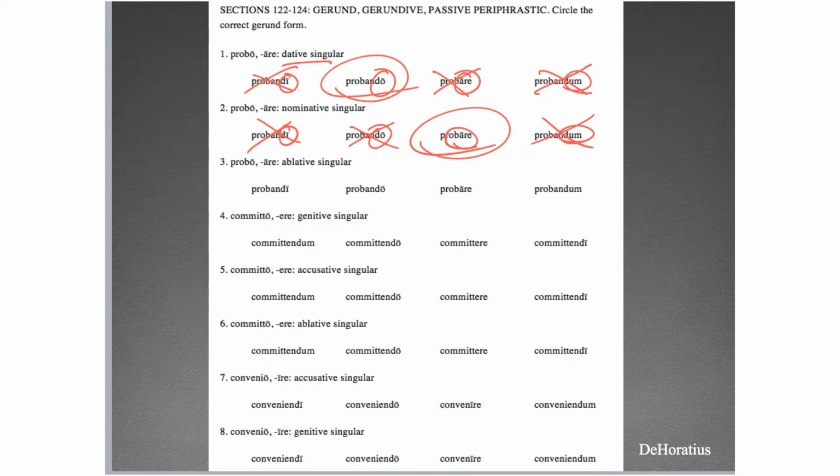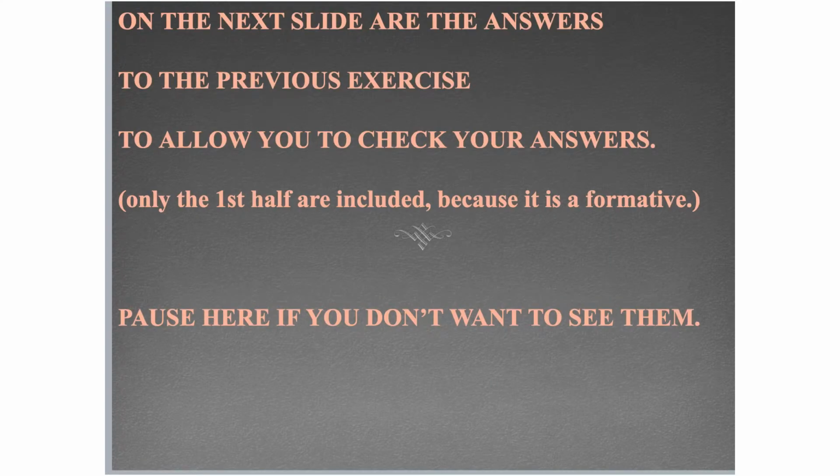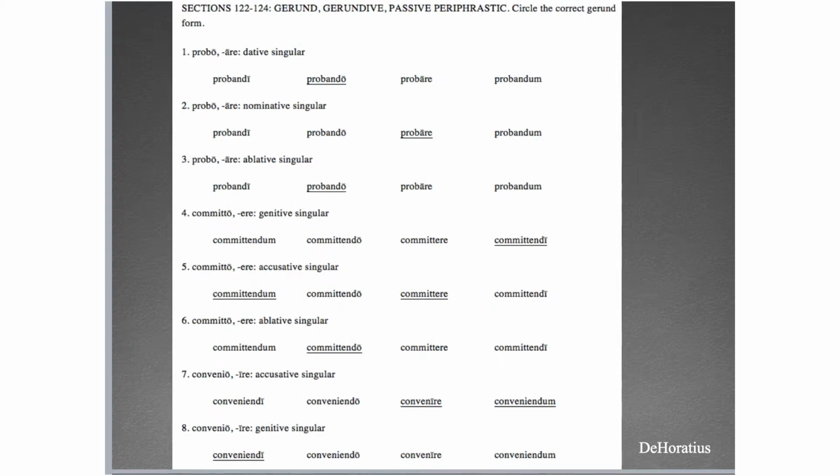Gerund is a neuter noun that uses second declension endings, and it only exists in the singular. So if you want to go back and do them, the answers are coming on the slide. All right, and there are your answers.